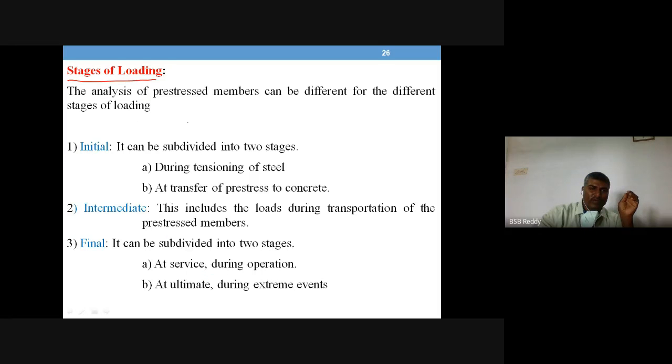What will be the stages of loading in the case of pre-stressed concrete members? It can have an initial stage of loading, an intermediate stage, and a final stage of loading. So there are three different stages of loading. Okay. The initial stage is again divided into two stages: during tensioning of steel, then at the transfer of pre-stress to concrete. Okay. So this is while manufacturing or in situ pre-stressing. Either you can manufacture at a factory, or you can do it in situ, meaning at the site itself.